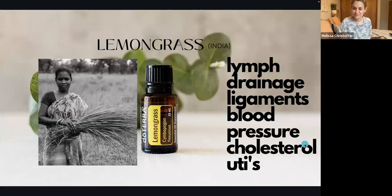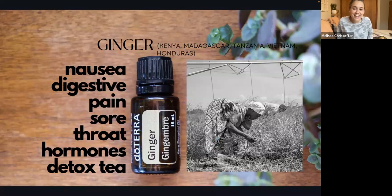That looks awesome. Thanks, Michelle. Yeah, so carpal tunnel is actually listed for lemongrass as well. So that makes sense, Michelle, why you're getting relief on your wrists. Ligaments, right? Joints. Okay, let's move on. I got to get done here. I got to keep moving.